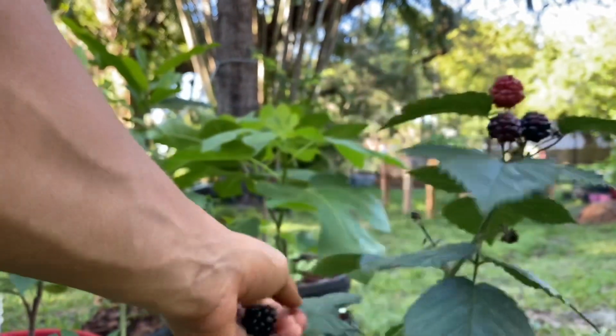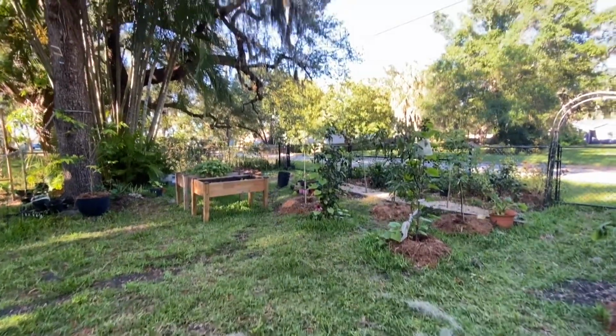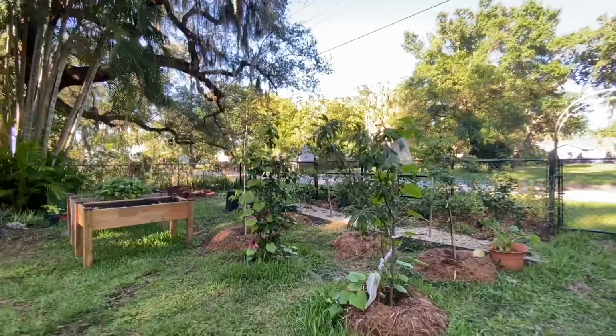Blackberries. Oof, I love these blackberries. I've never tasted any blackberries better than these, love them. Those are Freedom blackberries, I believe.